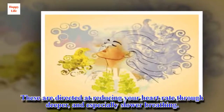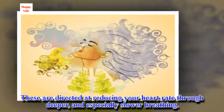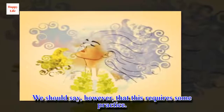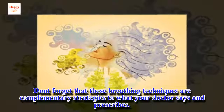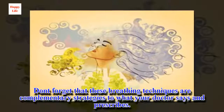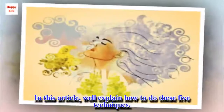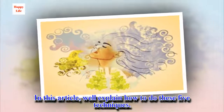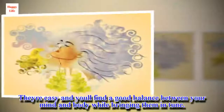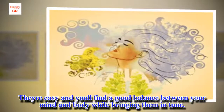These are directed at reducing your heart rate through deeper, and especially slower breathing. We should say, however, that this requires some practice. Don't forget that these breathing techniques are complementary strategies to what your doctor says and prescribes. In this article, we'll explain how to do these 5 techniques. They're easy and you'll find a good balance between your mind and body while bringing them in tune.